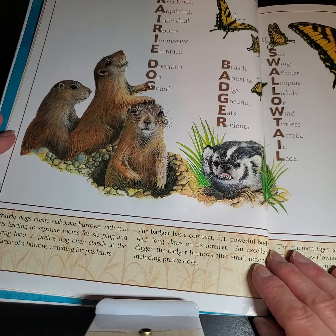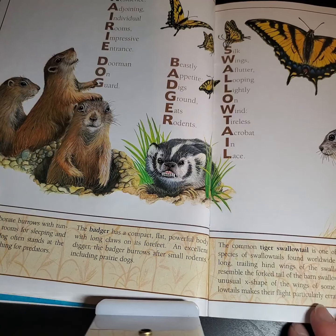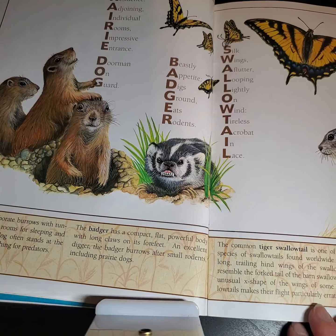Badger. Beastly appetite, digs ground, eats rodents. The badger has a compact, flat, powerful body with long claws on its 4 feet. An excellent digger, the badger burrows after small rodents, including prairie dogs.